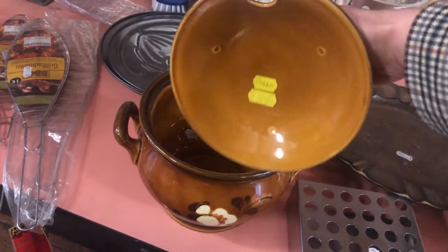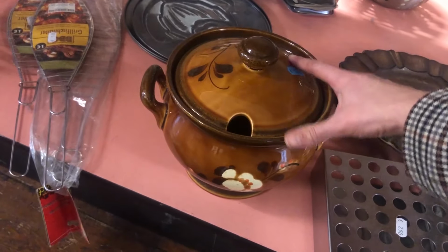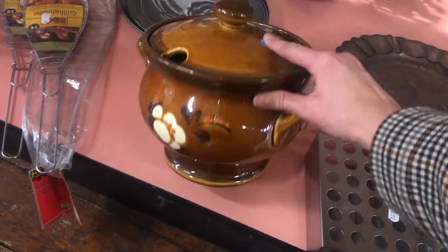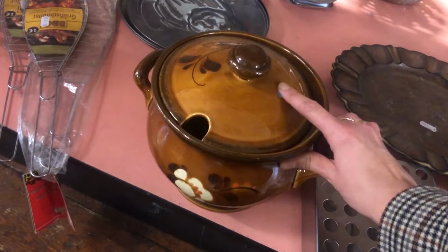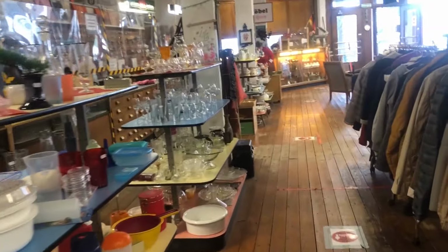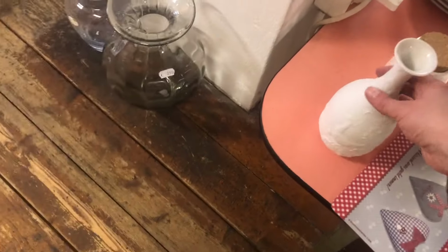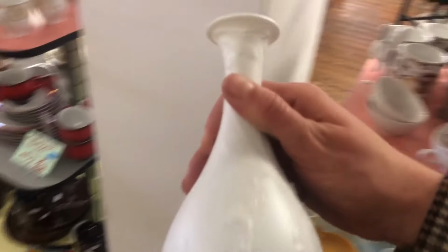Another terrain, and this was still new and unused. It had the original vintage price sticker still on it, which is crazy. And another Kaiser Bisque vase. I told you that this thrift trip is just the best thing ever.